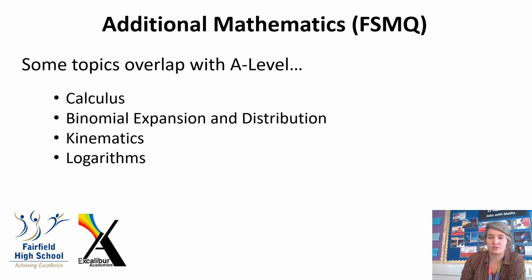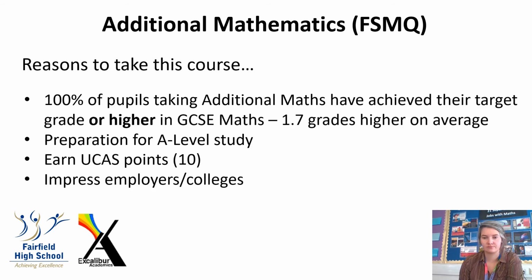Listed here are the topics which might be completely new to you. These help to bridge the gap between GCSE and A-level, meaning that you're firstly more likely to be accepted onto an A-level maths course, and secondly, that the first year of A-level will seem that much easier, having already covered much of the first year content. There's also a lot of overlap with physics and engineering, so even if you're not currently considering studying maths at A-level, it can be beneficial in supporting applications for other courses.